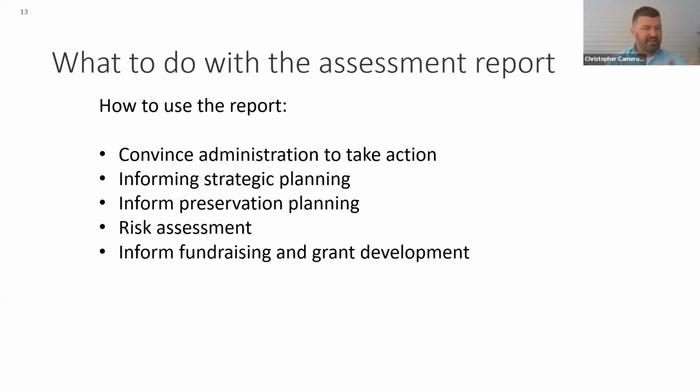You can use the report, as I said earlier, to inform strategic planning. You're going to build a wing to your building. You're going to be doing some work to your facility. You're going to be adding something. That report will help, like, okay, we know what we'll need to do in the future to improve this space, especially some bigger ticket items. It's going to help in putting that plan together.